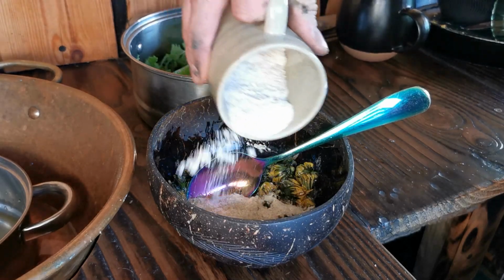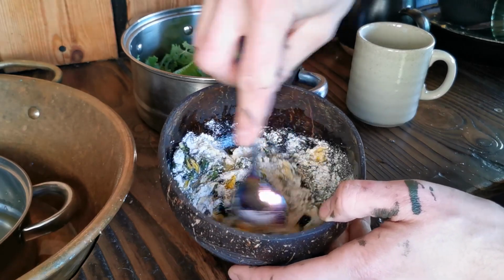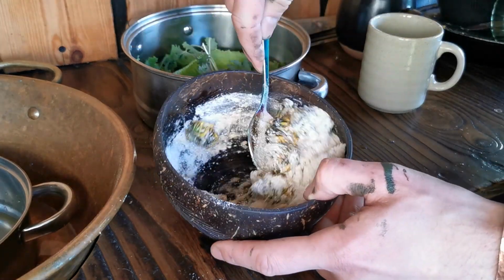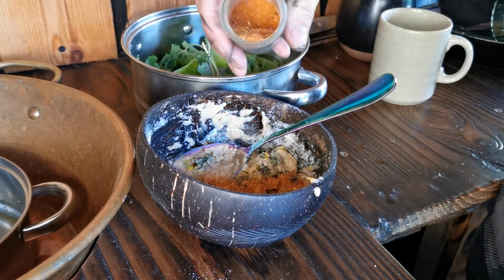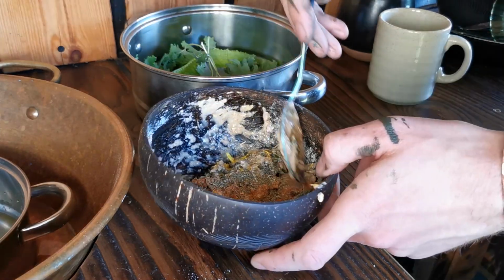So you're just going to keep adding flour slowly until it's a consistency that you can sort of work with and shape. I'm also going to season it a little bit. So I'm going to go with a little bit of garlic granules, some Cajun spices, a little bit of mixed herbs, some salt and a little bit of pepper. I think that'll do it.